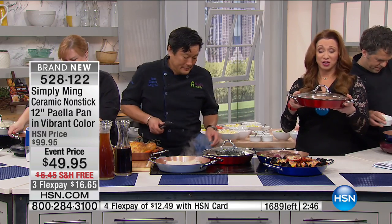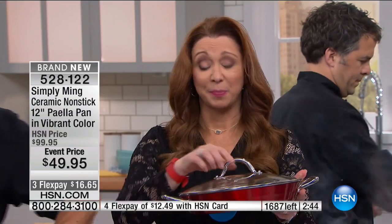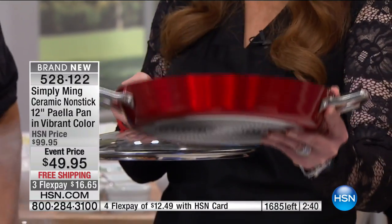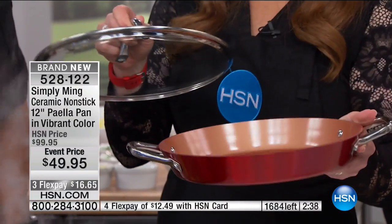And I have to say, and we're going to Tracy next, but just the shape of this pan, the paella, has always been one of my favorites just because it looks so pretty. I mean, you go stovetop to tabletop with this and people gasp.